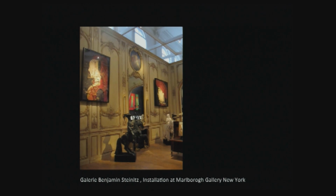But you also have contemporary galleries, such as the working gallery of Benjamin Steinitz, who is here today with his wife, and who made an incredible installation at Marlborough Gallery some years ago in New York City by combining period paneling, which was set up in the most incredible spaces, with contemporary art and antique furniture.